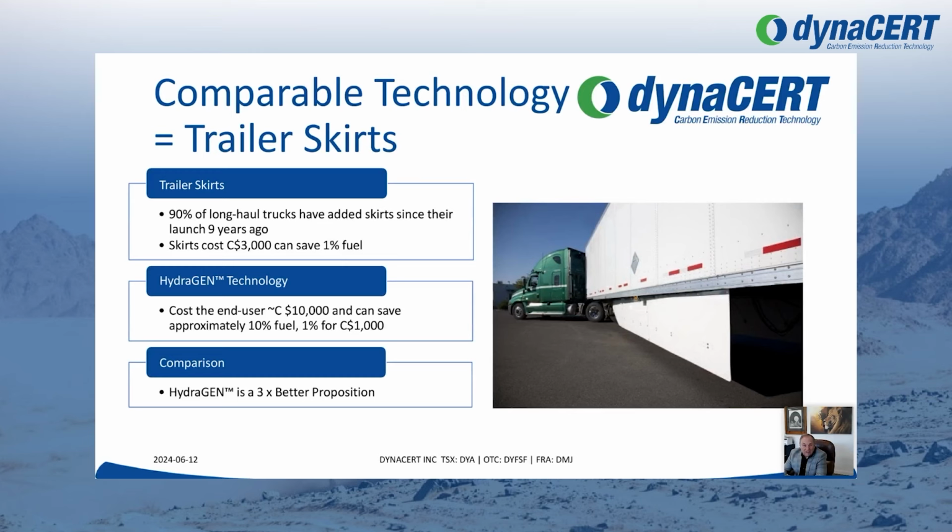On average, they improve the fuel economy by 1% at a cost of $3,000. Our unit cost, for the end person in the trucking world, in the Class 8 trucks, is just under $10,000. So if you look at $10,000 and a 10% fuel savings, that is 3 times better investment than the comparable. So I do believe that we will hit that tipping point where we will see these units all over the globe.